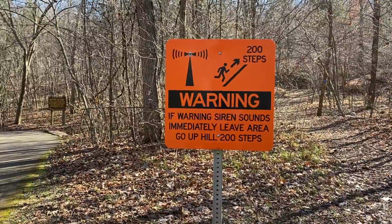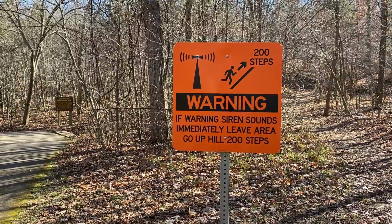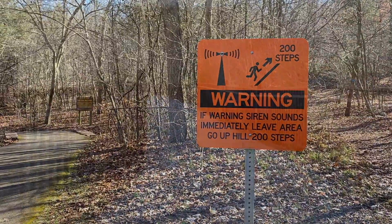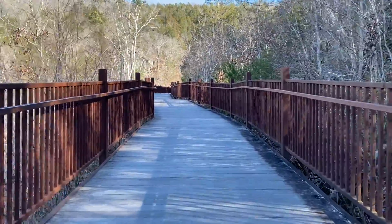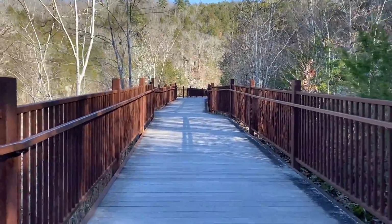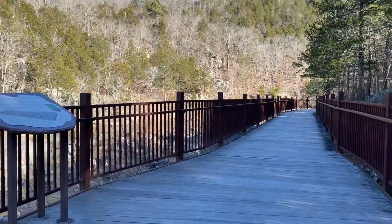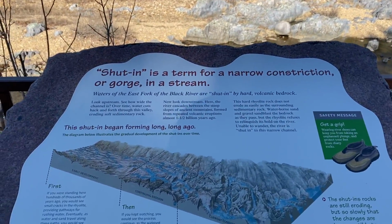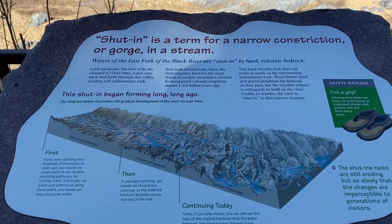Johnson Shut-ins State Park, and apparently they get flash floods here. This is interesting. Not something I have to worry about right now, but springtime, whole different issue. This is what I wanted to show you. Shut-in is a term for a narrow constriction or gorge in a stream.